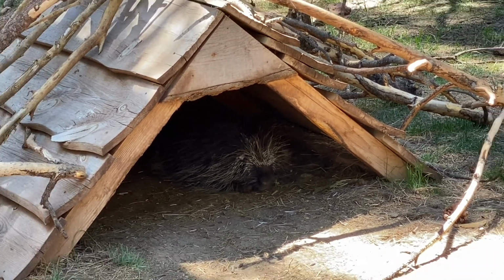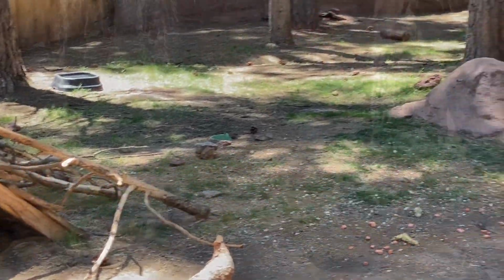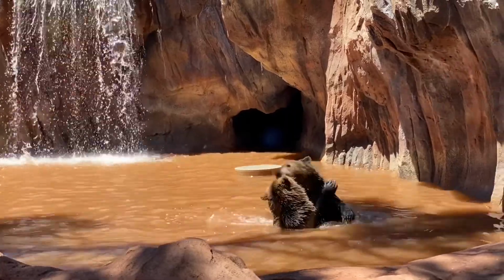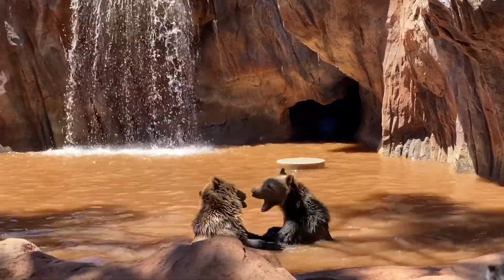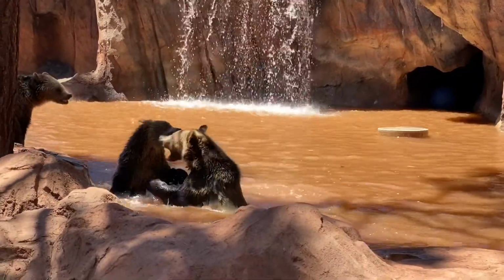This guy was not having it today. He was just sleeping. Next up are the bears, but they look like they have been having some relationship problems lately. Looks like those 2 females were having issues, all having to deal with the stud looking in the rocks.